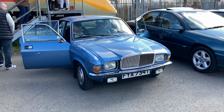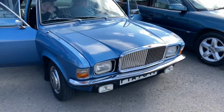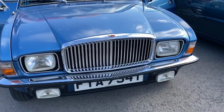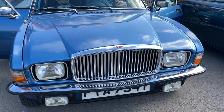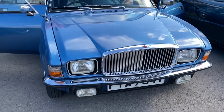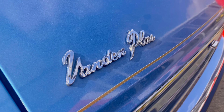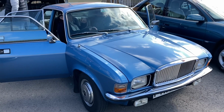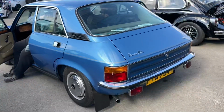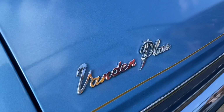Vanden Plas Allegro. This is just car heaven. Look at that front grille. Isn't that huge? It's absolutely huge. They did that to make it look a bit like a Rolls-Royce. They didn't succeed, but I think the Allegro, including the really posh ones like this, they get so much stick, but they're actually really stunning cars in my eyes, especially in sort of this blue. It's lovely. And here's the back end. Look at that badge. Oh, so luxury.